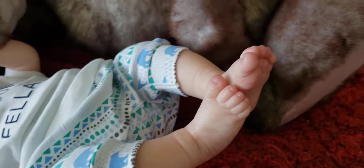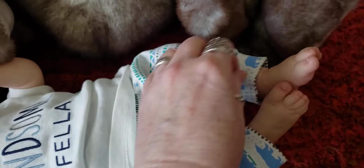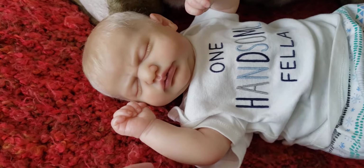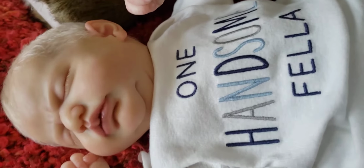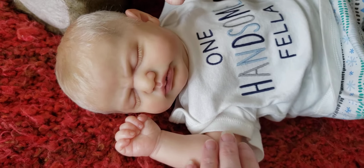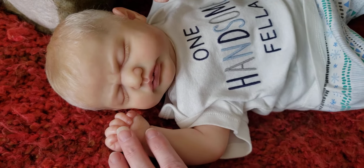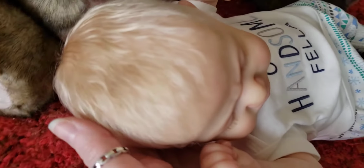And this artist that did him, which I explained in his box opening, has had some serious health issues and hasn't really been able to make babies. And that's so sad because she does such a beautiful job.